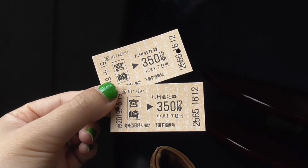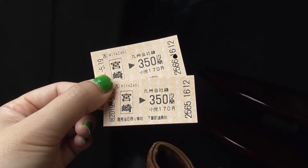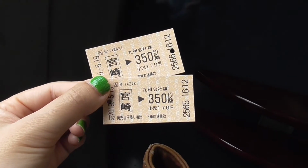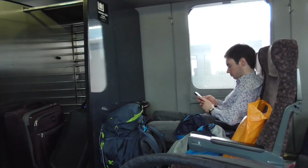We made it to our train to go to Miyazaki Airport to fly back home, as in to my house in Japan. We think that we made the most of this rainy day.